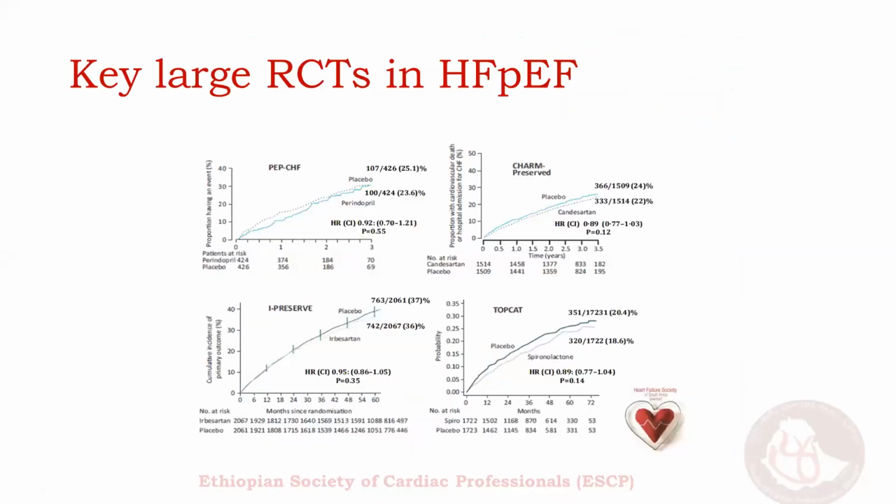So what trials have come up since then? There are key large RCTs in HFpEF. This is PEP-CHF, which used perindopril, an ACE inhibitor. And by the way, none of these large RCTs have met the primary endpoints. But there is a trend towards benefit, but none of them have mortality benefit. But when you see this PEP-CHF trial, they used perindopril against placebo, and you can see the proportion of having an event. It's not significant, but there is a trend towards that.